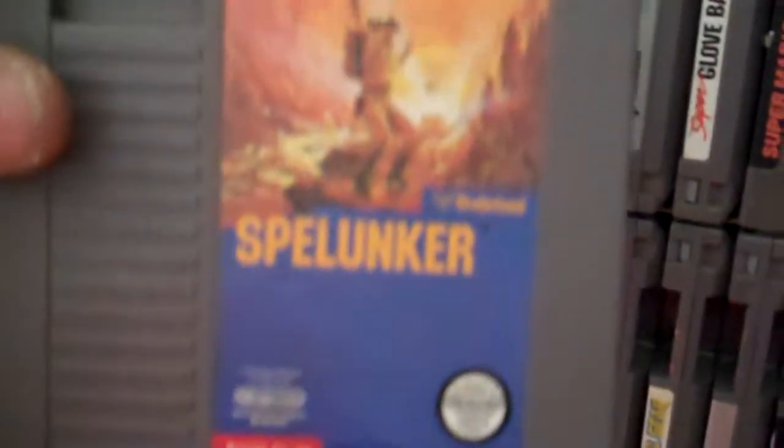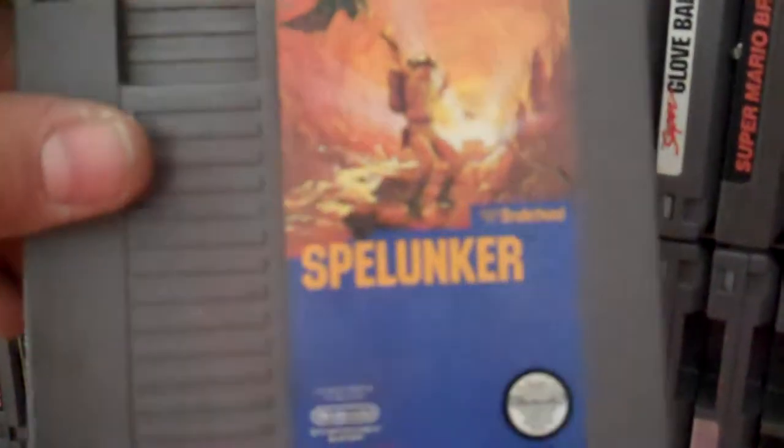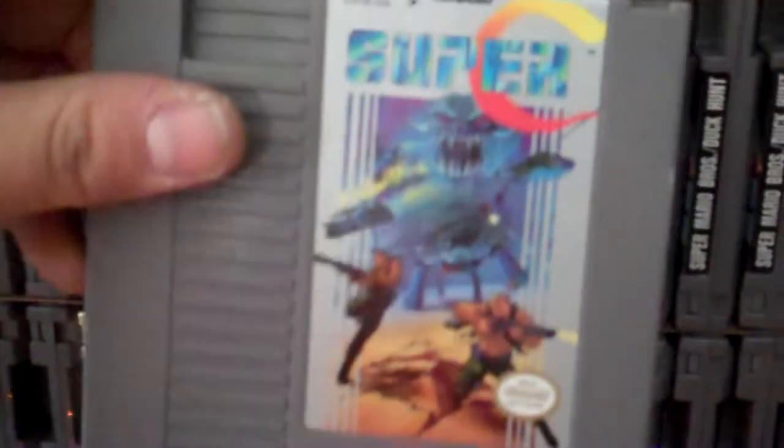Snake's Revenge. Shitty game. Ugh. I don't want to get into it. Spelunker. That game looks actually interesting. I watched some gameplay on it. Haven't popped it in yet. Never played it before. Just the name itself sounds funny. Got the old Glove Ball, gotta have that.